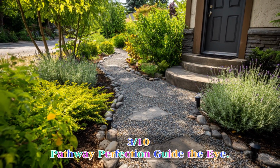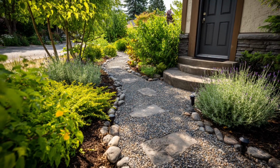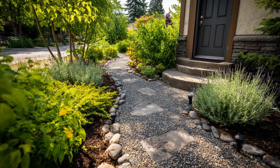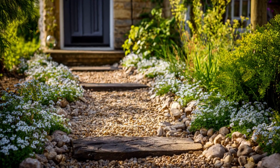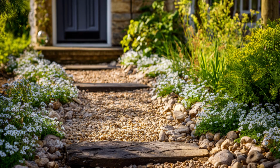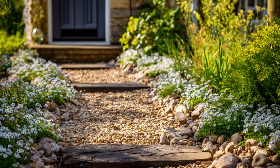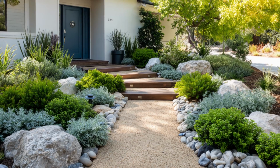Number 3. Pathway perfection: guide the eye. A gently curved gravel path edged with river rocks and fragrant thyme guides visitors toward a freshly painted front door. Solar step lights embedded in the stones glow softly at dusk, blending functionality with enchantment. This design balances structure and simplicity, creating a welcoming journey through your landscape.